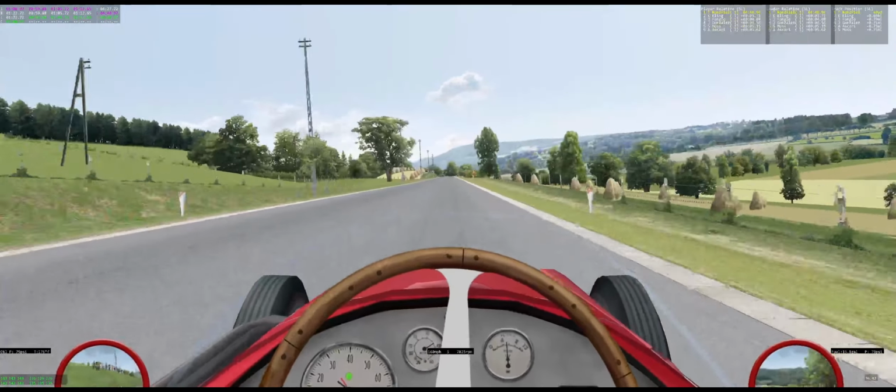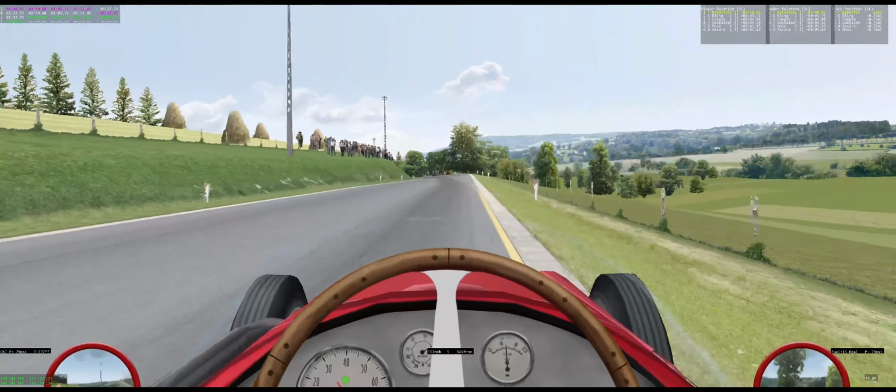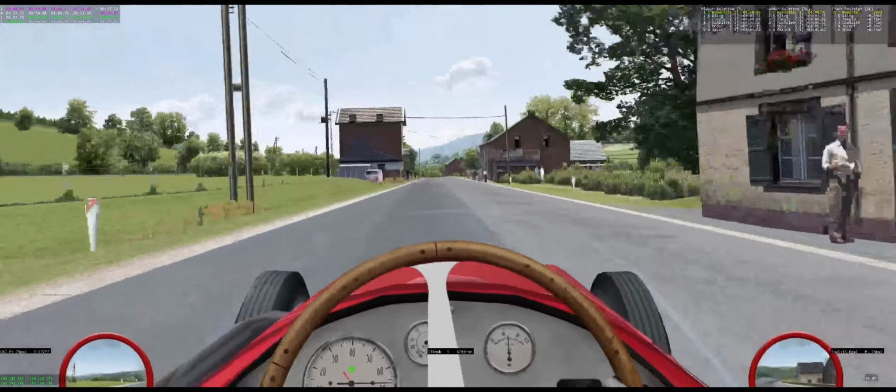We're going to stay in 5th gear until Stavelot, where we're going to put it down to 4th, just so the engine can breathe in the low power times, like after these corners.